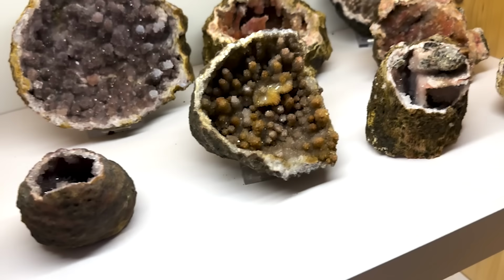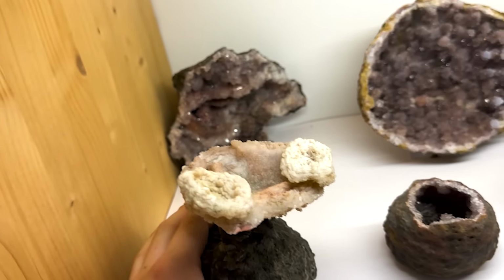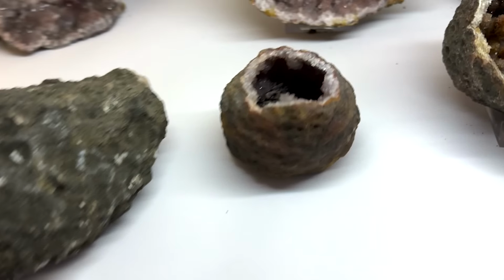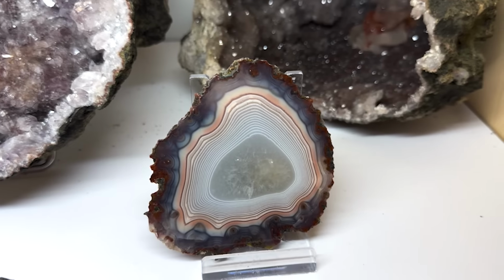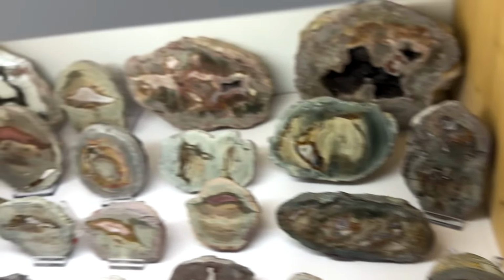And there's a couple more Druzy specimens here from Morocco. Oh my god. This has to be glued together. I can't imagine. This is natural. They do a lot of stuff in Morocco, so you always have to be careful with fossils as well. This is another spectacular piece right here. But yeah, a lot of beautiful specimens.